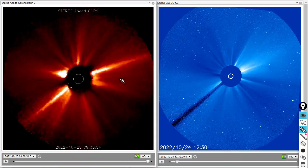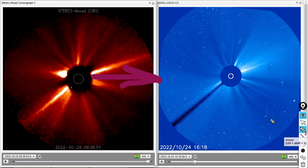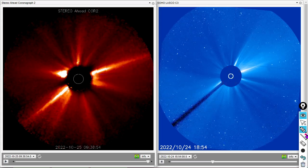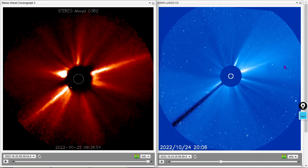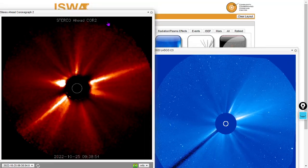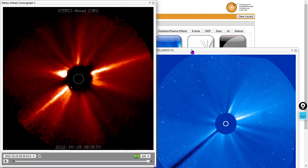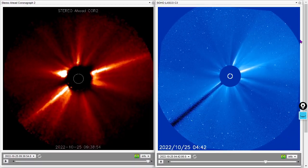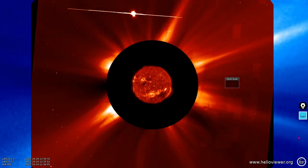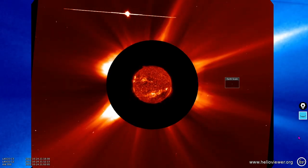And for new viewers, from the perspective of STEREO A, Earth would be off in this orientation. It would be behind you from the perspective of the SOHO LASCO C3. By the way, what we're viewing here is the Integrated Space Weather Analysis Center, if you're wondering. All kinds of great features there if you want to look those up. The ISWA, the Integrated Space Weather Analysis page. Next, the last 24 hours here, SDO 304 angstroms plus SOHO LASCO C2 and C3.